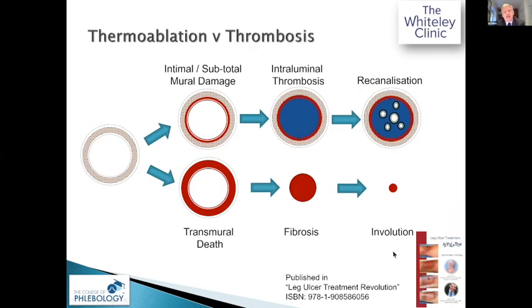This is the theory, and this is a diagram taken from a book on leg ulcers I've written recently. If you have a normal vein and you only damage the endothelium and intima, you'll get thrombosis, and people will say, yes, there's no reflux, it's closed, but you will only end up with recanalization. This is why so many people say, of course we had 90% success at 6 months, but it was only 80% at 1 year, 70% at 2 years. That's because it was never closed in the first place. It was only thrombus. If you get your transmural death and kill all the vein all the way out to the adventitia, you will get fibrosis and involution, and you will not only get a closed vein, you will get an absent vein.